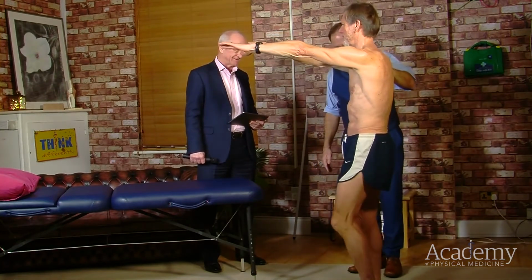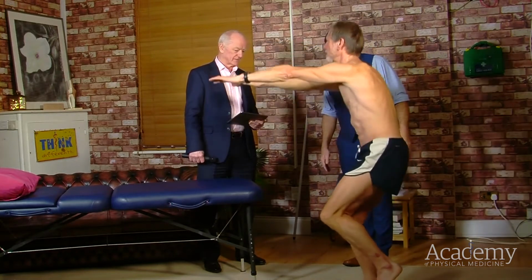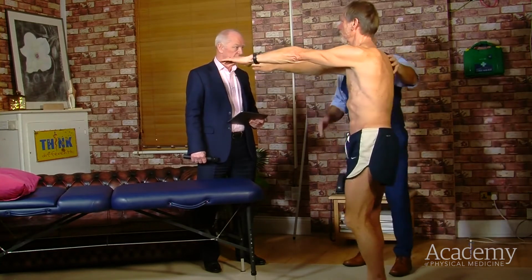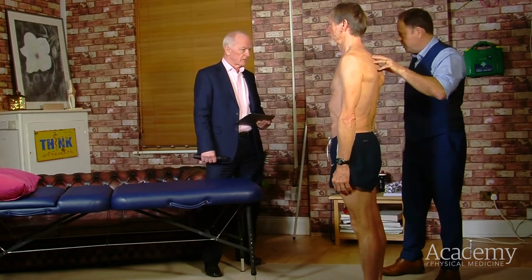So this tells you a lot about the neuroproprioception and the ability to control, and obviously there's quite a lot of collapsing in. Steve does do a lot of cross-training with reformer work in Pilates, so that's something that you're continually working on.